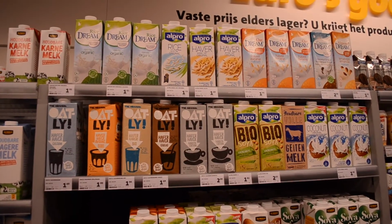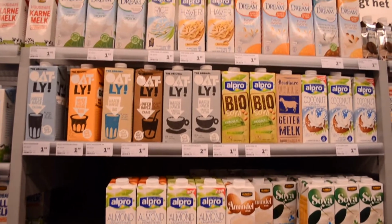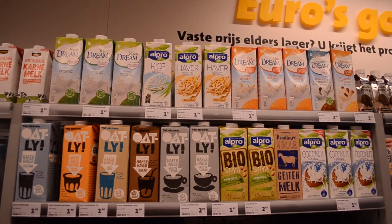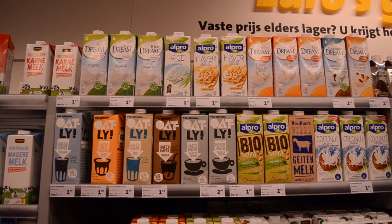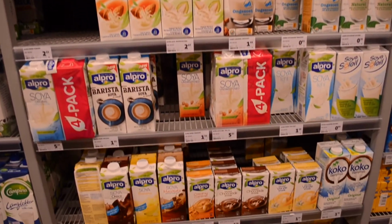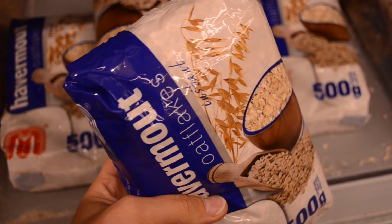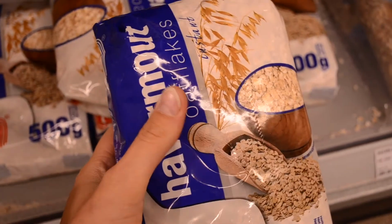I think that this is the most disappointing fact here. All of the non-dairy milk, so oat milk and rice milk, are all packaged in Tetra Pak, and that actually includes plastic, and it's not BPA free. But all of the lids are also made of plastic. And one thing that we actually had to buy today was oats, and usually that comes packaged in paper, but this is in plastic.